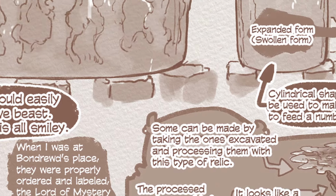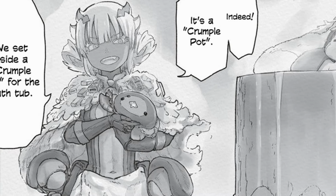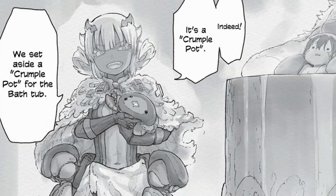Crumple pots are portable pots or cauldrons that appear as dry and lightweight crumpled up bags when dehydrated, yet when soaked in water, they increase many times their original sizes and morph into the shape of a pot. They come in a variety of sizes and can be further processed with other relics to change into the shape of any mold.